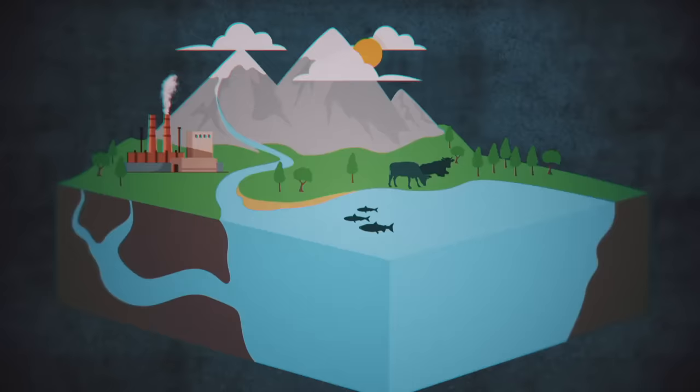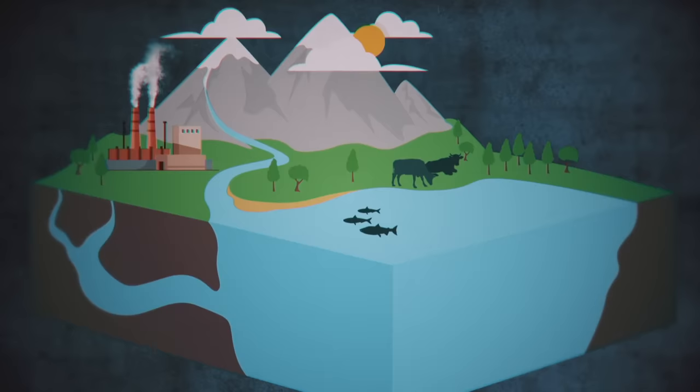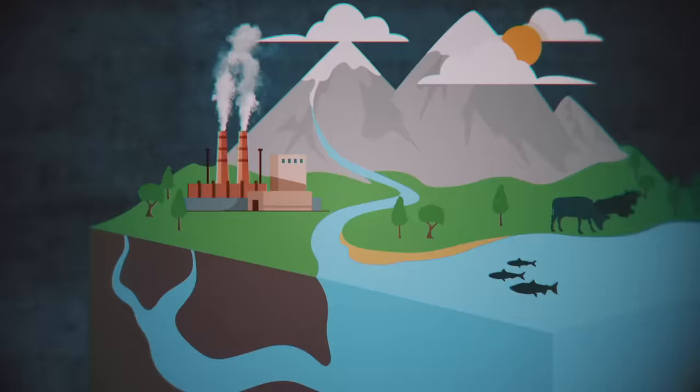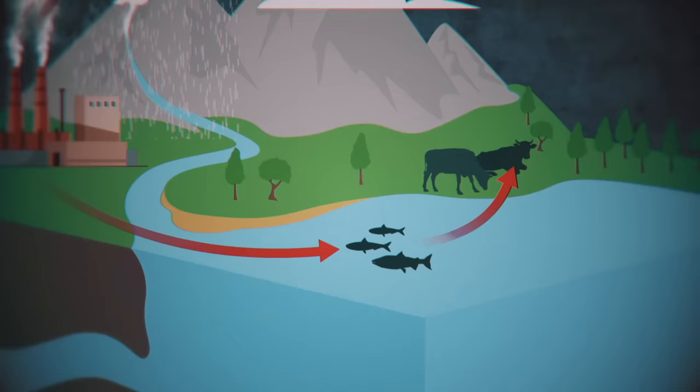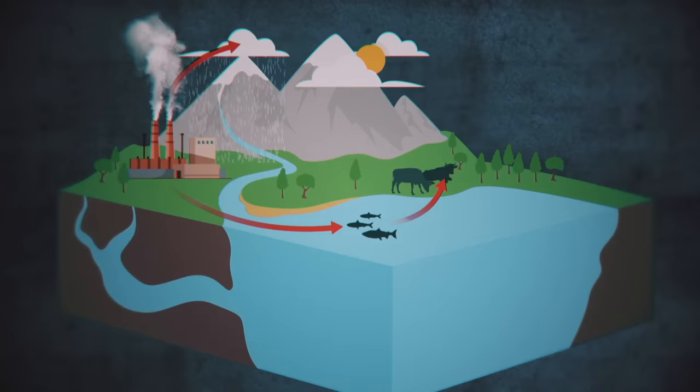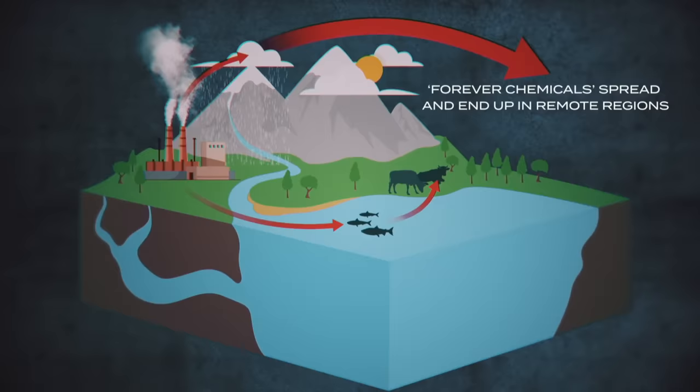The process of making these consumer products is causing forever chemicals to leak into our environment. They are emitted from factories into the air to fall as rain. They also go into the sea and land and find their way into our food and water supply. Forever chemicals can travel very long distances far from the area where they were discharged. Researchers have even found them in remote areas such as rainwater in Tibet and snow in Antarctica.